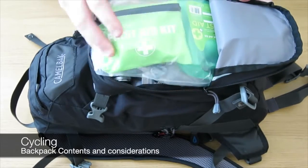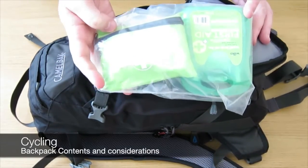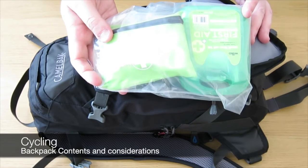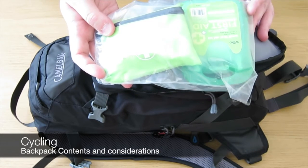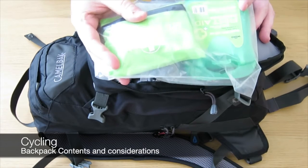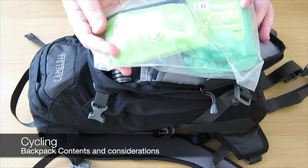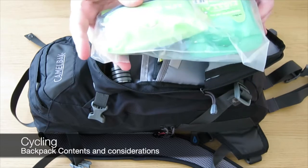So the first thing that you come to is the first aid kit. There's nothing in here really for trauma, it's just for grazes and cuts and small things that you'd stick a plaster on. There is some tape in there and obviously a small roll of bandage, but it's nothing too major.